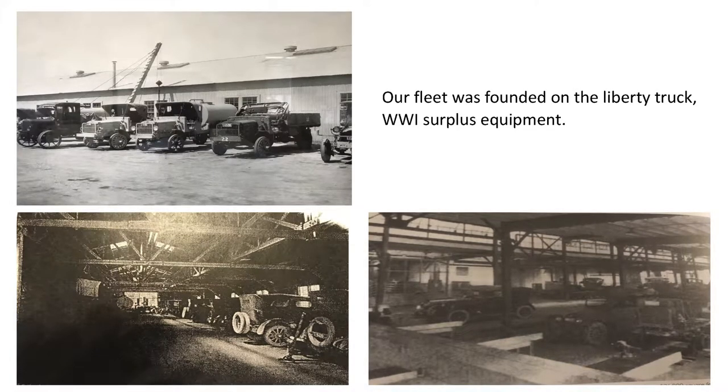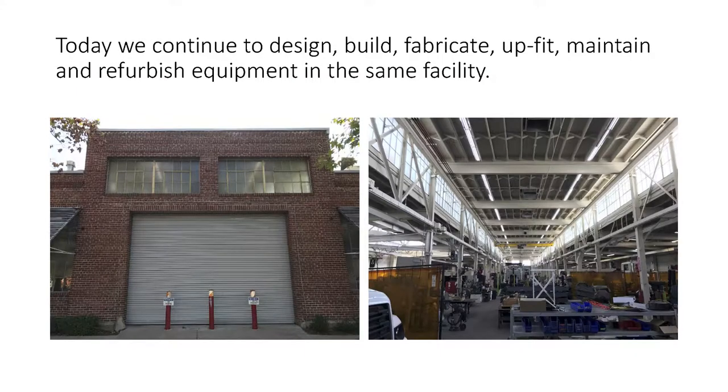Our fleet was founded on the Liberty truck, World War I surplus equipment. We no longer have that equipment that I know of. A couple of pictures of the facility there: that's inside the facility, and the front door where we run our trucks down the middle of the shop.